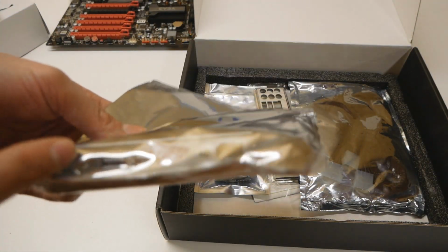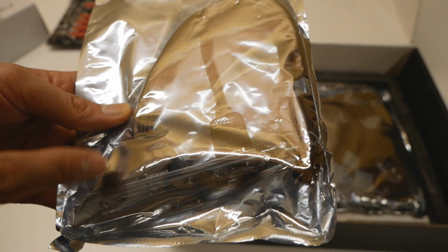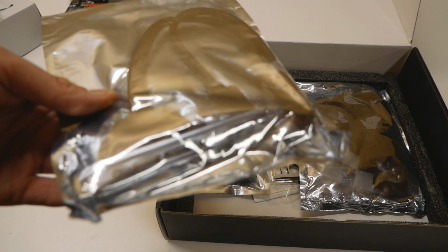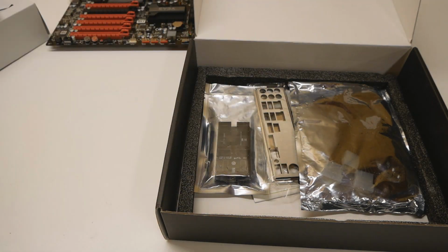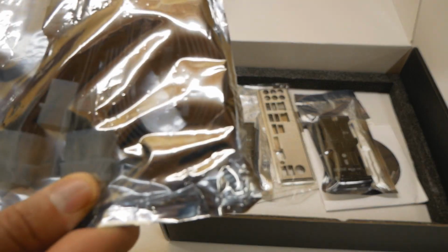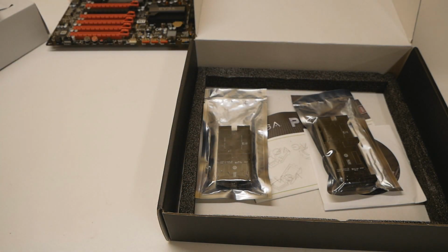If you want to add some extra USB and Firewire ports on the PCI Express slots on your case, you can use this, but most people don't use these kinds of features, and they haven't really even existed on motherboards since like 2011, if I'm correct. So not really needed. And we have different power cables. I think these are like SATA Molex power cables. And we have the I/O shield.